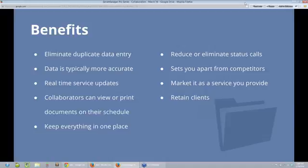Just going over some of the additional benefits of collaboration and the way that it's set up in ServeManager. You can eliminate duplicate data entry when clients and contractors are updating jobs for you. The accuracy of data is typically better with fewer points of failure. Real-time service updates from the field, as we mentioned before. Clients and contractors can immediately get the documents they need anytime from anywhere. They have the ability to log in 24/7. Everything's in one place, all the communication, all the notes. No need to dig through emails and find service documents.